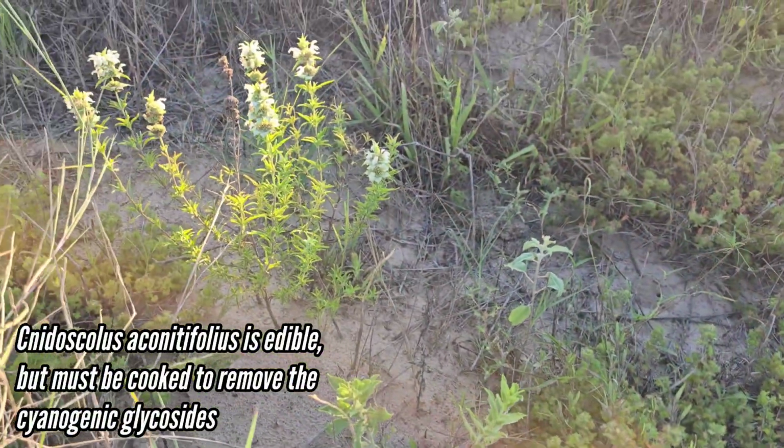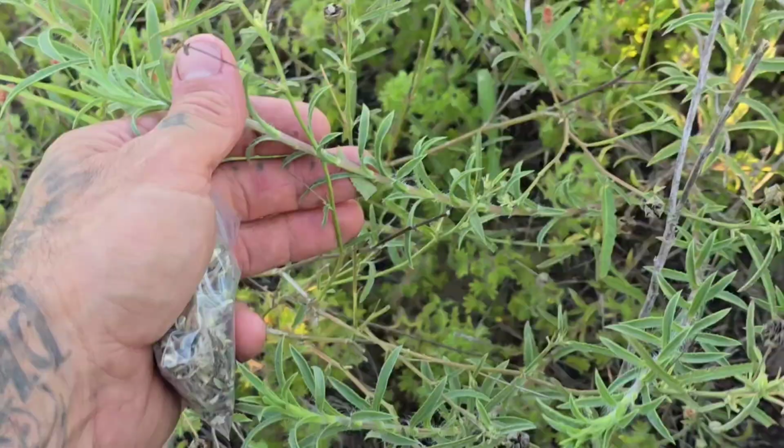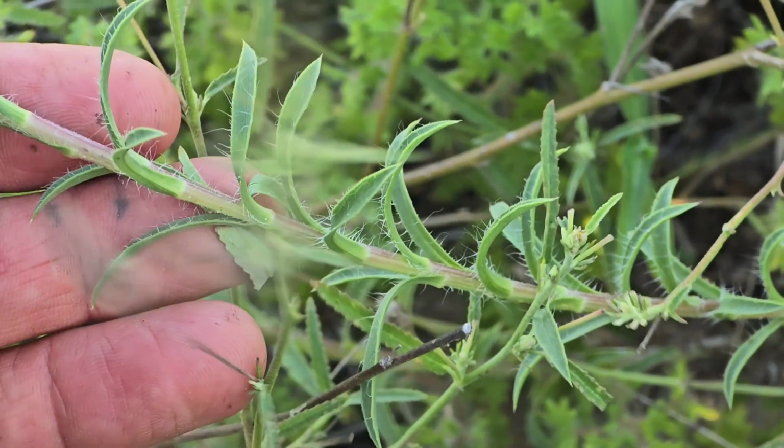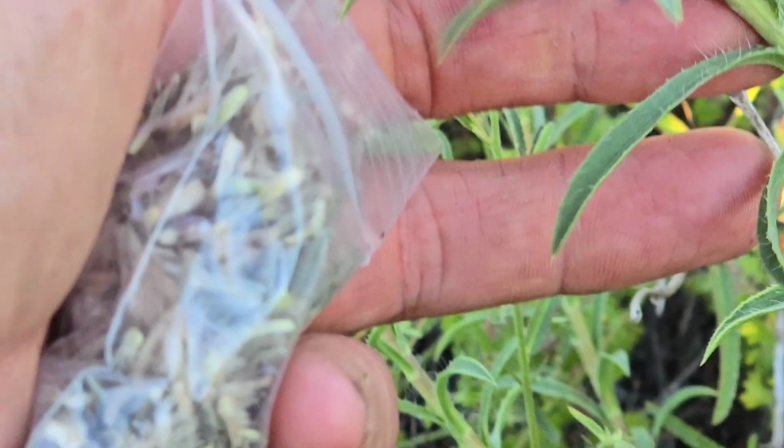There's that Monarda. Look at that. Oh, that's nice. What is this? This is Pityopsis? I'm going to say Asteraceae. Look at those laciniate hairs coming off the margins of the leaves. Those alternate leaves. It's probably Asteraceae.